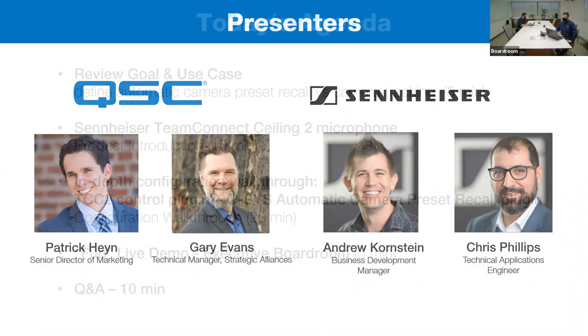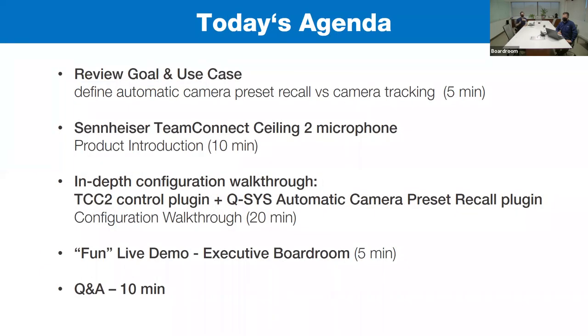Let's set some ground rules for timing. First, we're going to review the use cases for the plugin in particular, because we want to make sure it gets used properly and expectations are set, so that you're not using it inappropriately or in anything but the best case scenario. Then our friends from Sennheiser are going to give us a quick 10-minute overview of the microphone itself. Then Gary is going to go through in great detail how to hook up both the TCC2 control plugin into QSYS and this new beta version of the automatic preset recall plugin.